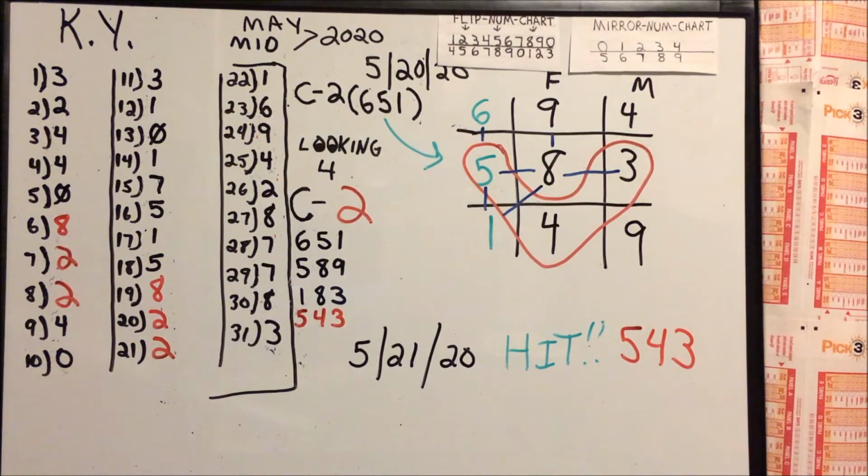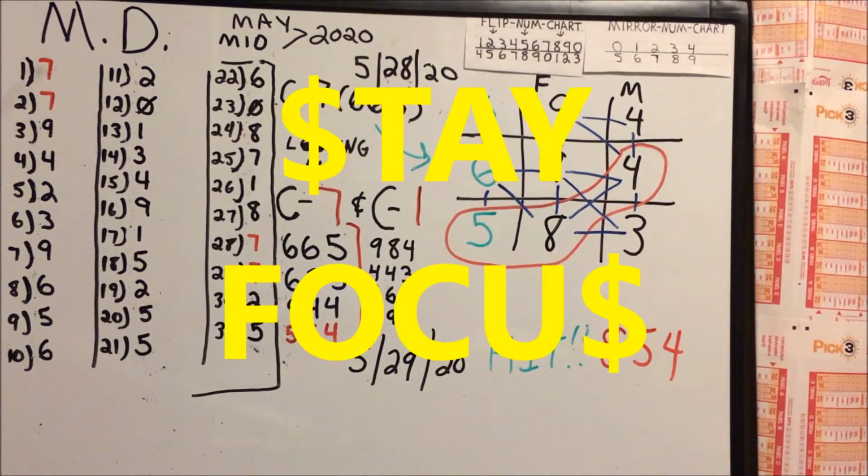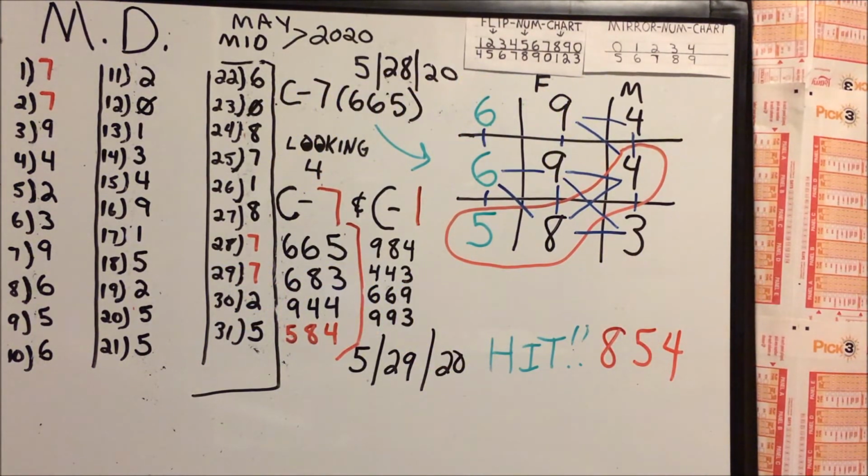Now let's take a look at Maryland. Okay, with Maryland, we're looking at the same month of May and also their midday drawing, okay? So everything is the same. You know that the number on the left-hand side represents each and every day for the month of May. The number on the right represents which column that played for that specific day. Now you may refer to columns as the hit sum.